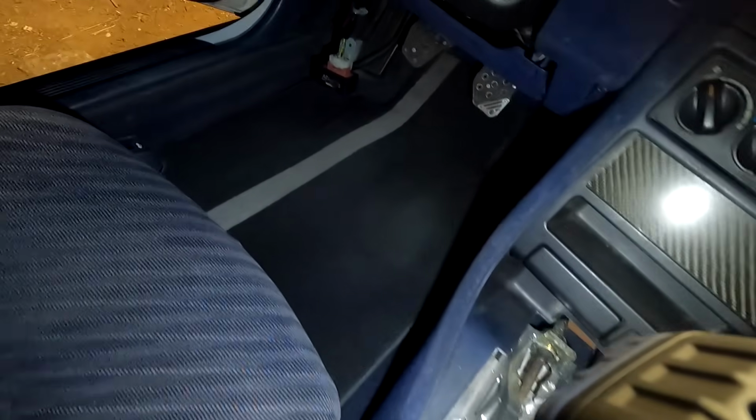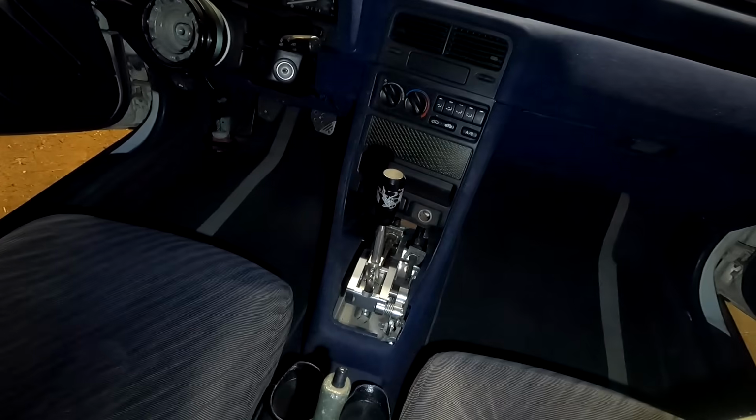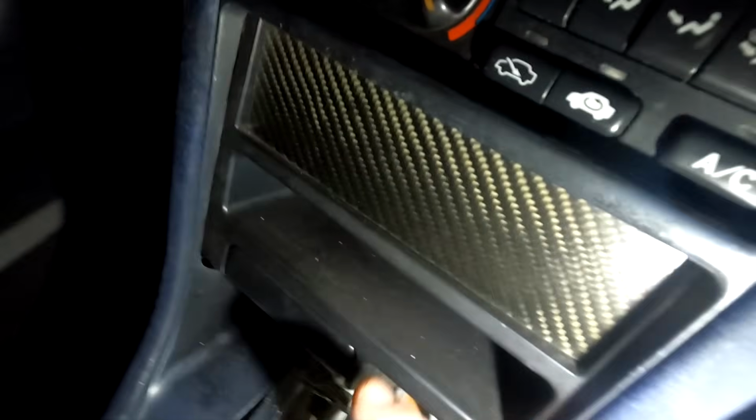Oh yeah, that looks a lot better. I'm liking it. Also inside here, you can kind of see the dust, right? I know it's kind of dark, but as I'm wiping this door panel down, I'm like, that is so faded. That needs to be taken care of. And this one right here, you can see, is super faded as well.